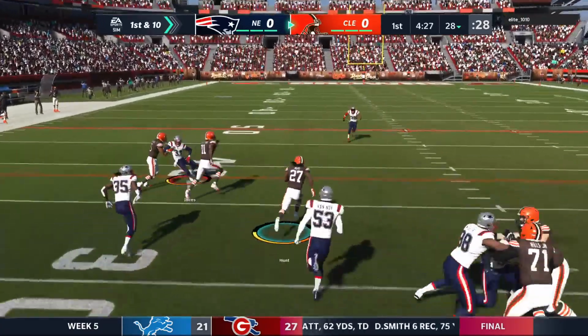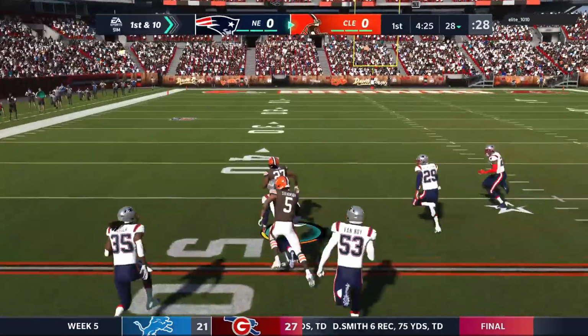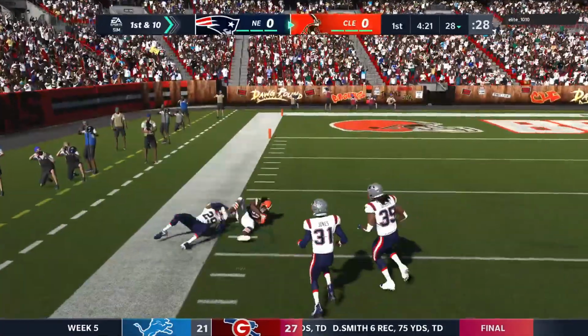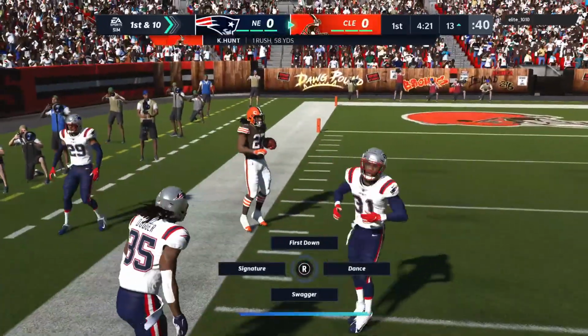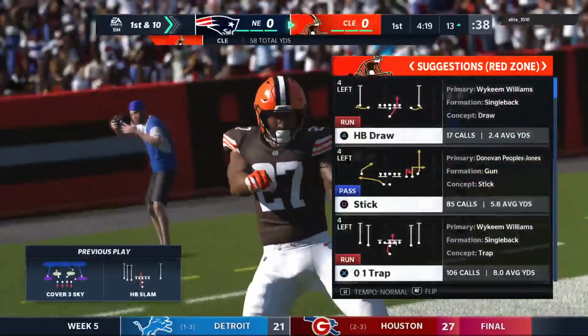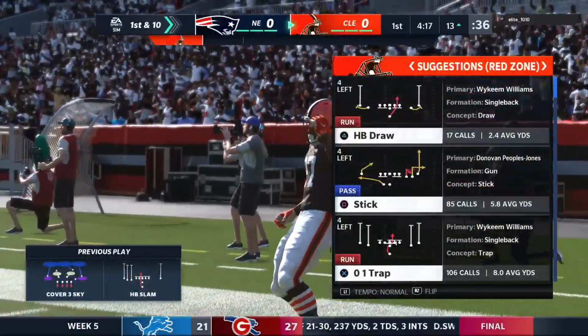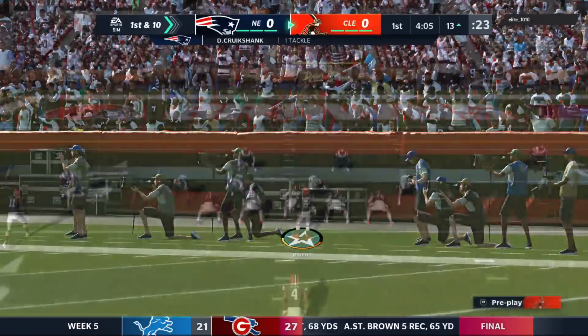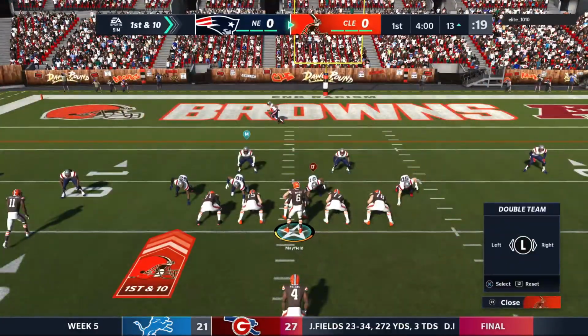First carry now for Kareem Hunt. He finds an opening past the 40. And he's all the way down to the 13-yard line. A big run by Kareem Hunt, 58 yards. Well, welcome to the party. First carry of the game. How about that? And just think, as far as he's concerned, he's just getting warmed up.